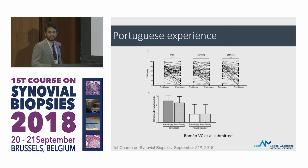And also we have the experience of the pain and swelling improving after the biopsy. There are many explanations for this. They were presented yesterday. Changes of the treatment and so on. The lavage that we somewhat do with lidocaine and so on may improve a little bit. We don't know. And we even saw a trend to a decrease in the grayscale synovitis. It was not statistically significant, but we saw that.